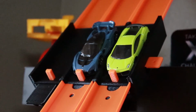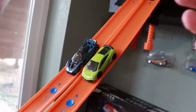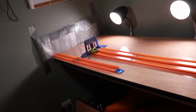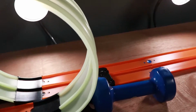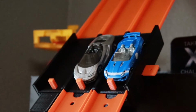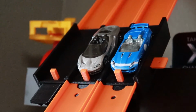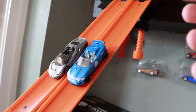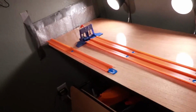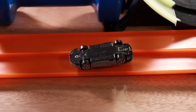Next up, we've got a McLaren Senna versus a Lamborghini Gallardo. 3, 2, 1. And it looks like the Gallardo is going to make it through the loop clean. The Senna is not. Next up, we have a Jaguar F-Type Project 7 versus a Lamborghini Centenario Roadster. Both some good looking convertibles. Who will take it in 3, 2, 1. Look at that, the F-Type's gonna cleanly take the loop and beat out the Centenario.